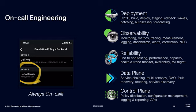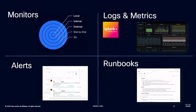And like I said, everybody goes on call. The engineers go on call, the managers go on call. We're all responsible for our decisions. We're responsible for our risks, and we're responsible for our outcomes. How do we go on call? It's a collection of these things here.